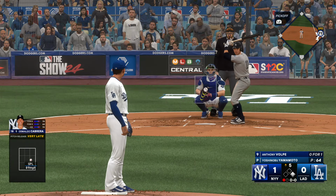Base hit into the outfield. In to score from third. We're tied at one. Well, there you go. The RBI machine. Another clutch run-scoring at bat. Yeah, he's been so good in these situations. Call it clutch if you want, but his resume speaks for itself.